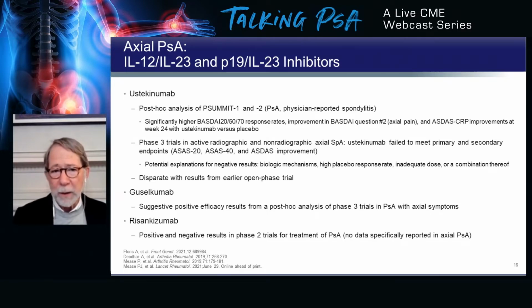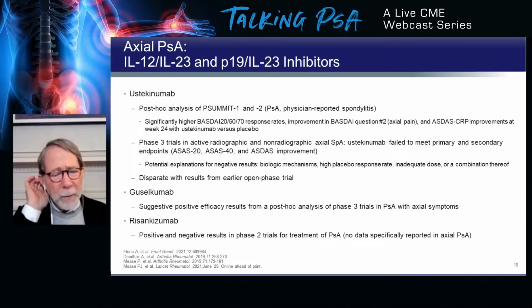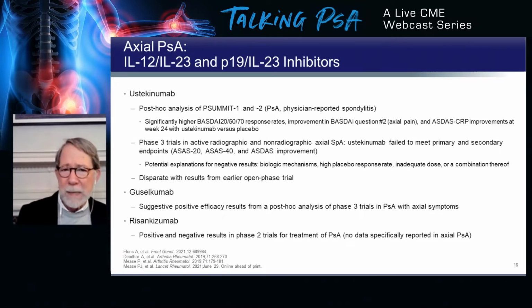And in this particular set of trials, pooling these patients, the patients who had axial disease seemed to get better with ustekinumab. This contrasts with a study in ankylosing spondylitis done with ustekinumab, a phase 3 trial in which there was no difference between placebo and ustekinumab. A little bit of a surprise because there had been not only this fledgling data in axial PsA, but also an open label trial of ustekinumab in 20 patients conducted in Germany that appeared to show a positive response. And we were a little surprised, partly because IL-23 is upstream from IL-17. We know that IL-17 works well in ankylosing spondylitis. So what gives?